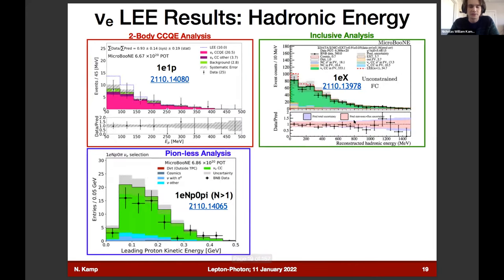And also being a LAr-TPC, we have access to the hadronic information. So here I show the hadronic energy in each analysis, except for the zero proton analysis, as there are no hadrons in that analysis by definition.